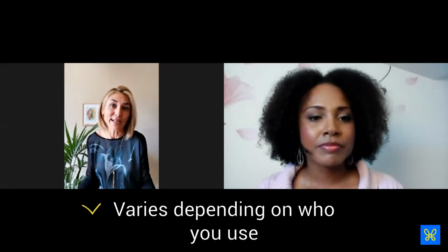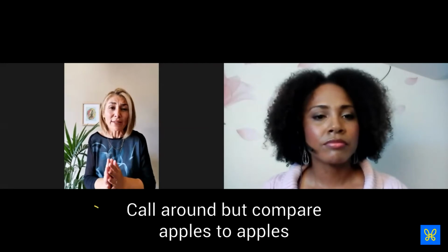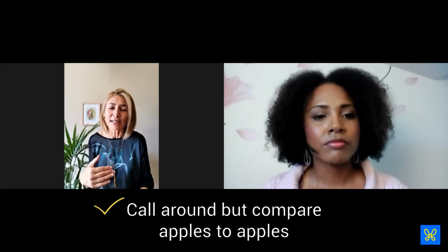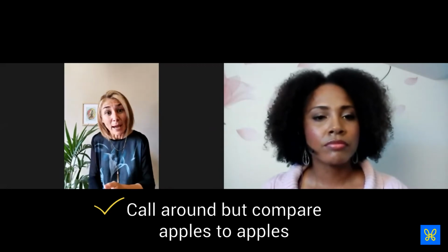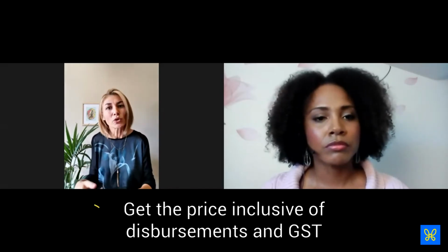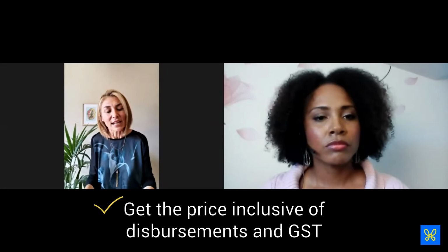So as far as how much is a conveyancer, that really depends on who you instruct, to be honest. Essentially, our role is very straightforward, and particularly for those of us who specialise in just conveyancing, the prices should really be around about the same. So what I always say to clients is, look, there is no harm in ringing around and getting the prices of other places. The only thing is, I would always say, compare apples with apples. When you're ringing around, make sure you're getting the price at the end after your disbursements and your GST. You want the overall amount.